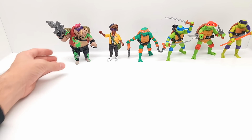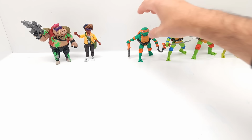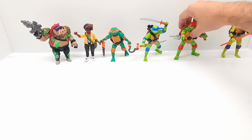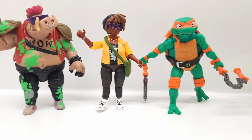Okay, that looks good. So let's push him here. Let's move her here. Let's move Mikey here. Leo. Raph and Donnie. And look how amazing that looks. Wow, that would be a great scene just in itself. Okay, look at that.